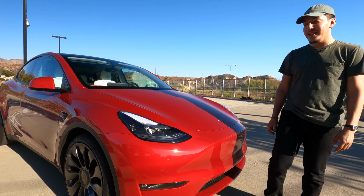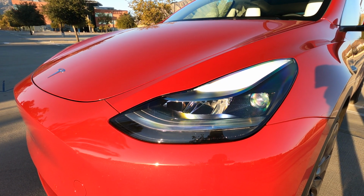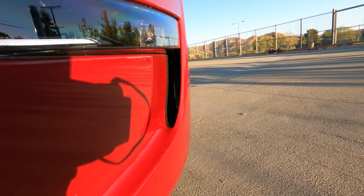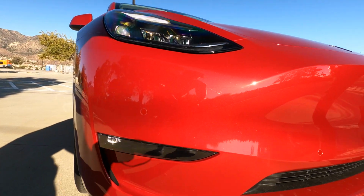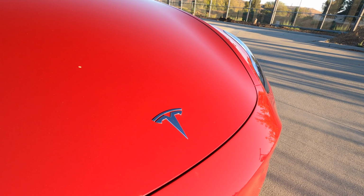Moving on to the front side, we've got the LED headlights, just like the Model 3, very similar too. Right below that, we've got the fog lights. These are standard too. And then there's actually a real vent there. Getting onto the front up here, you've got the nice T logo, really nice. Again, that red multi-coat paint, really nice contrast.